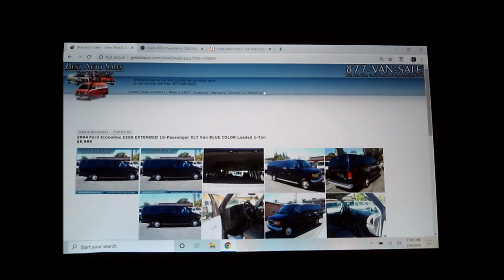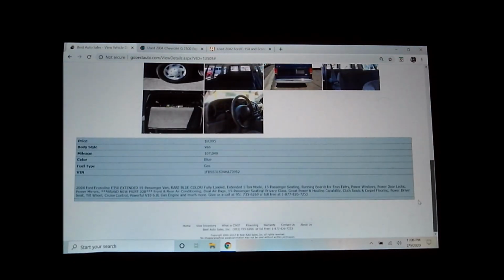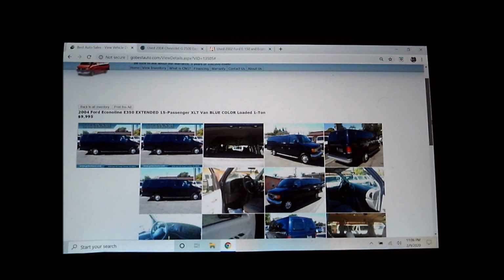But the thing with this company that I'm looking at, this Best Auto Sales company, I noticed a lot of their ads, they put new spark plugs, when they're advertising their vans. So it looks like they know what they're doing. They change spark plugs, transmission oil, all that stuff when they put their vans on sale. So yeah, a lot of the V10s I'm seeing for sale is coming from this company right here.